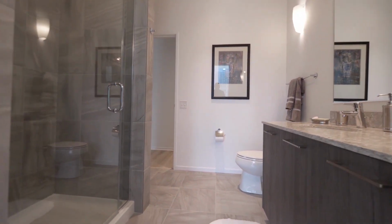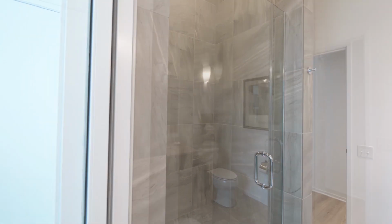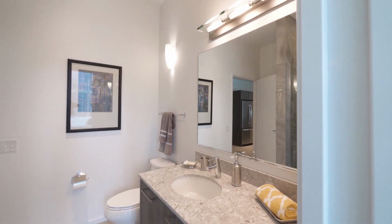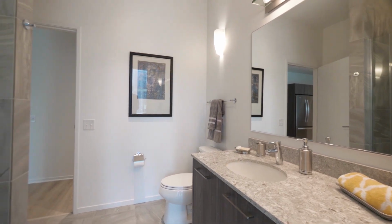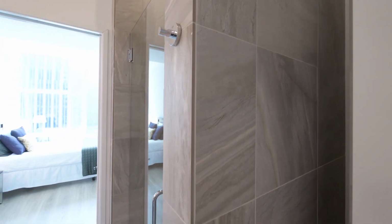The bath has stone tile. Similar stone tile extends up to the ceiling in the shower, which has a frameless glass door. Vanity is wide, has a wide mirror, designer lighting, including sconce lighting, and there's a recessed mirrored medicine cabinet. Stone that you saw in the shower and on the floor continues on the entry wall into the bath, which has a tandem entrance from the hall.